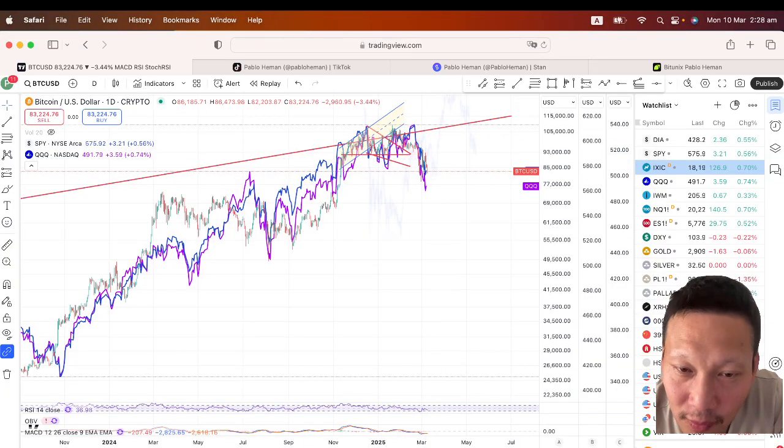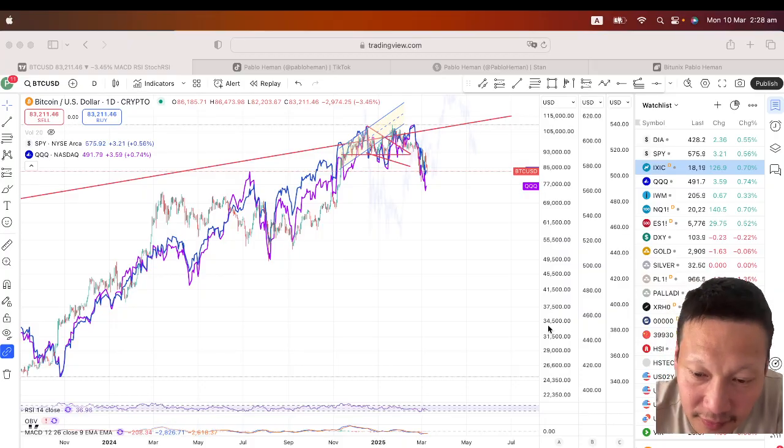So what does that tell us? That tells us there's a strong correlation between these three: SPY, QQQ, and Bitcoin. So then Bitcoin's not so independent from the stock market, is it?